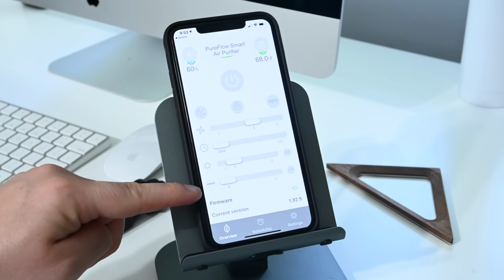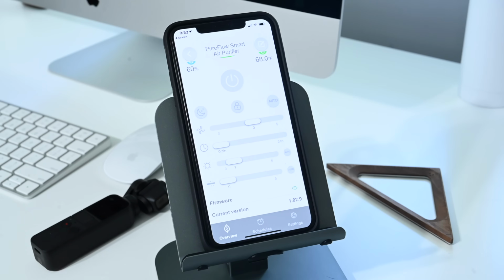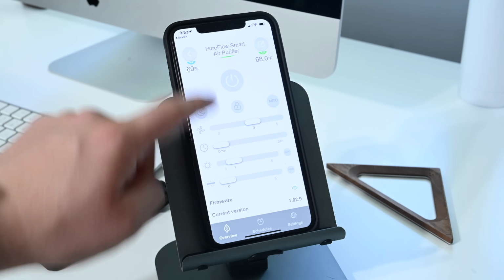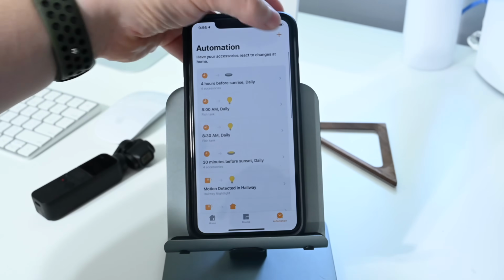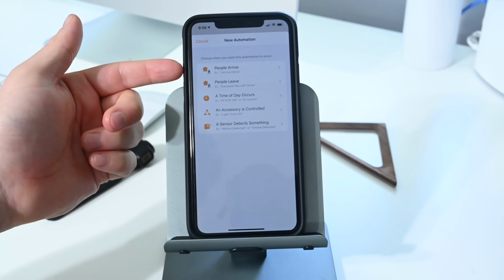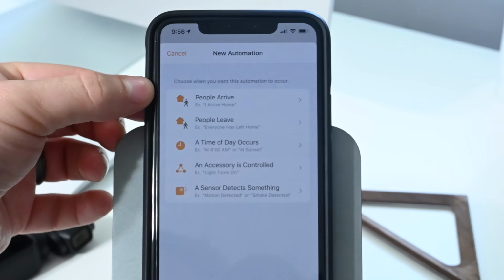You can set a timer for this, a sleep timer. You can change the brightness of that display and the brightness of that bar on the front. All of those can be adjusted, and then you can perform firmware updates from within the app, because that is a limitation of HomeKit. While you don't have to use the VOCOlinc app much, you do have to use it for firmware updates.